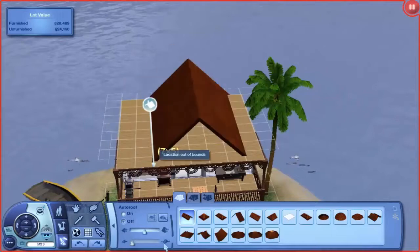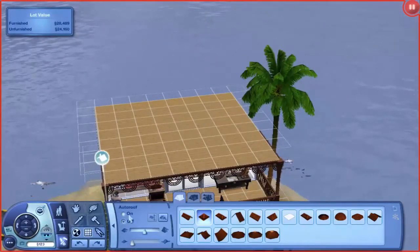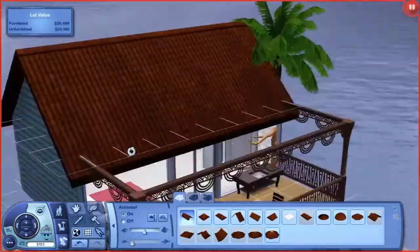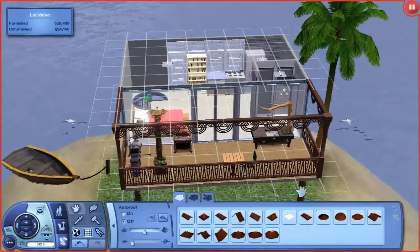And so right here we're messing with the roof. I was having such a hard time trying to get this stupid roof to work, you guys. It was so hard. I am not a builder, okay? I am not good at building. I do not like building. It is not my forte. It does not like me.